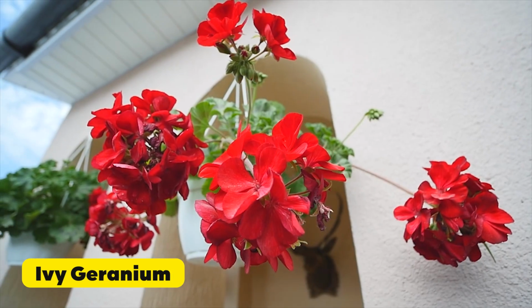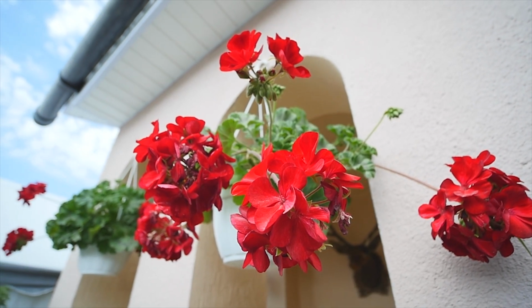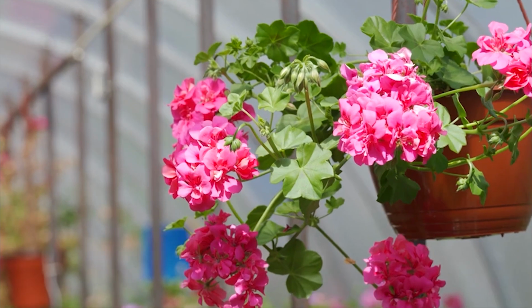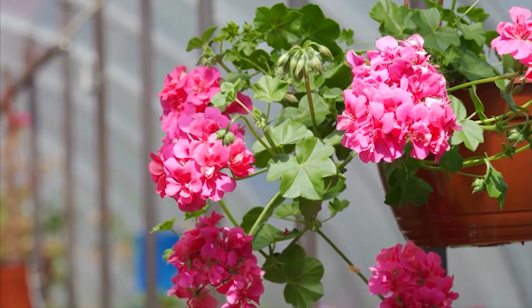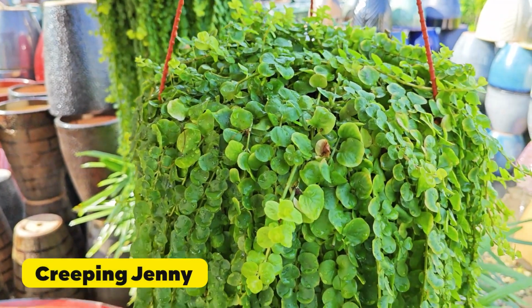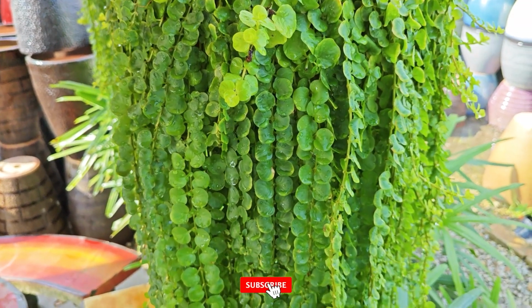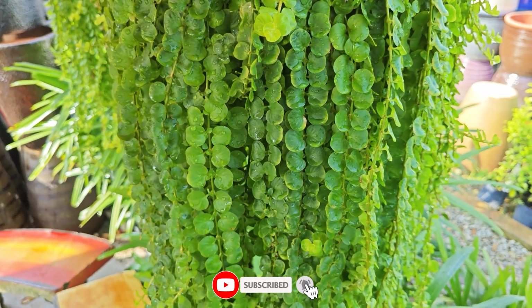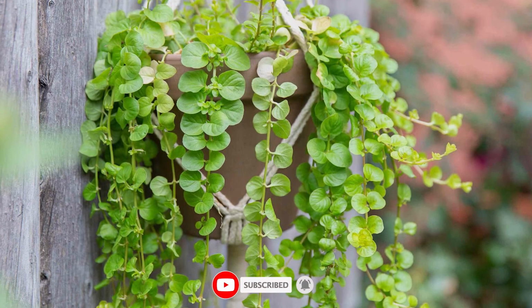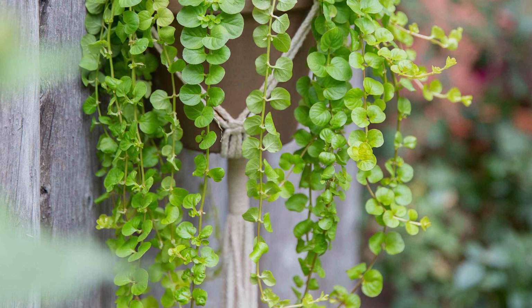Ivy geranium is a true showstopper with its trailing habit and colorful blooms. It can handle dry spells and adds a vibrant touch to window boxes and baskets alike. Creeping Jenny is a survivor. This ground cover plant adapts well to hanging baskets and tolerates drought with ease. Bright, indirect light is all it needs to keep its coin-shaped leaves happy.